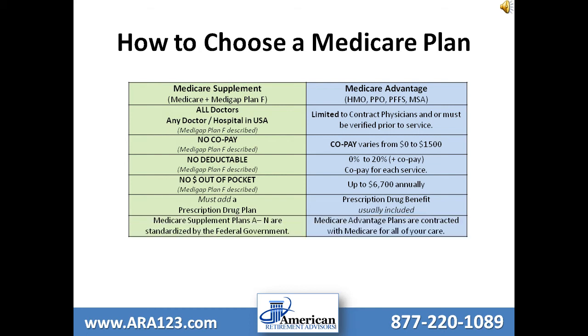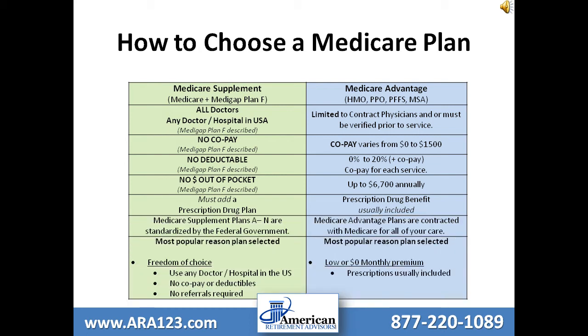The reasons that people select plans are as follows. The Medicare supplements are typically selected because of freedom of choice. Use any doctor or hospital in the United States without restrictions. There is no copay or deductible for Medicare covered expenses, and you don't need a referral from your primary doctor to see a specialist. The reasons people select Medicare Advantage plans are typically low monthly premiums or simplicity of use, and of course the drug plans are usually included.